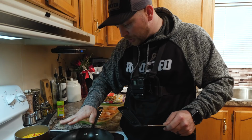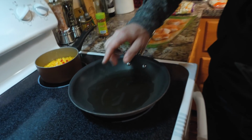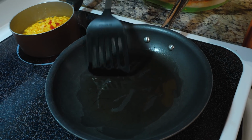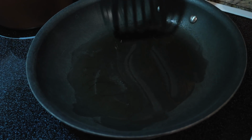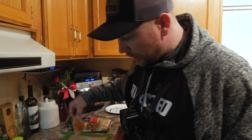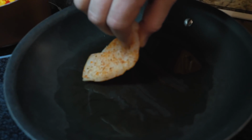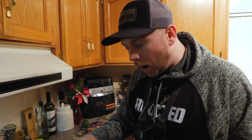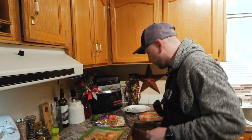And I'll start. When I'm trying to see if my oil's hot enough, I'll just watch the oil and wait till I start seeing little bubbles or little movements in it, so I know it's heated up enough. The other thing you can do is take your fish and do a little check. Like that, just drop it in. Not hot enough. So I want to get it a little hotter, because when that fish hits, I want it to start sizzling right away.